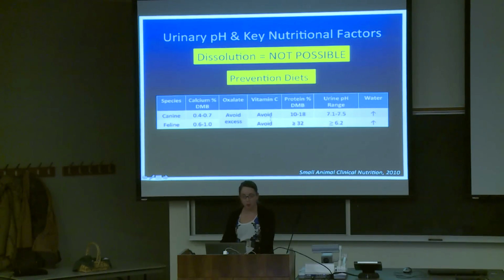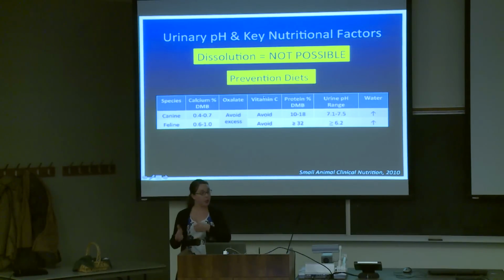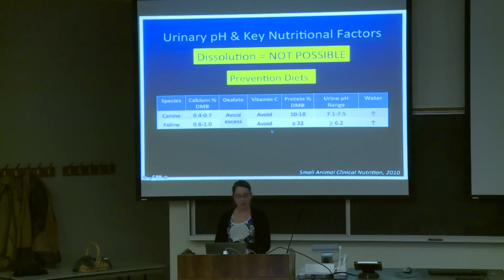We're also going to avoid any excess of vitamin C, because vitamin C can actually act as a precursor to become oxalate. So we want to be careful about, especially in dogs, feeding lots of rich vitamin C fruits and those sorts of things. The protein levels here, we don't really ever do low protein diets in cats, being true carnivores, but you can see that the protein level can get quite low in dogs. And then the urine pH range is a bit more alkaline here, and obviously we want to increase water intake.